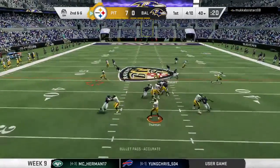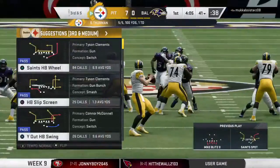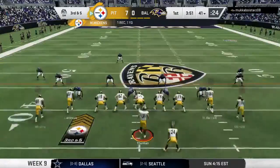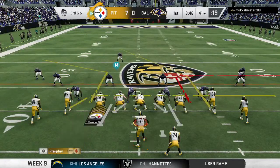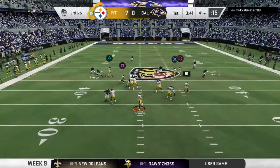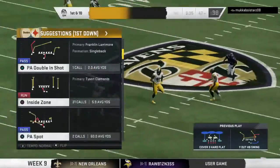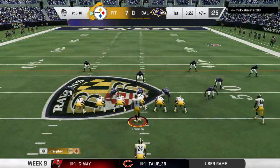2nd and 6. Firing quickly here, and that's complete. That catch good for only a yard, and it'll be 3rd down. From the gun on 3rd down. Thurman. Now he'll dump it underneath to his running back. Complete. And he's got the 1st down yardage as he brings this up to the 47. Give him 6 yards in the 1st down.